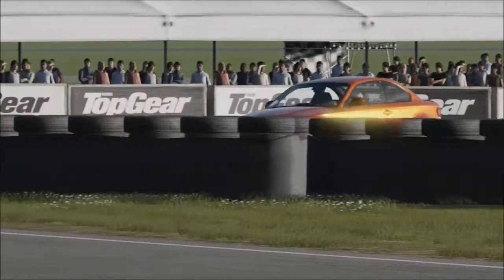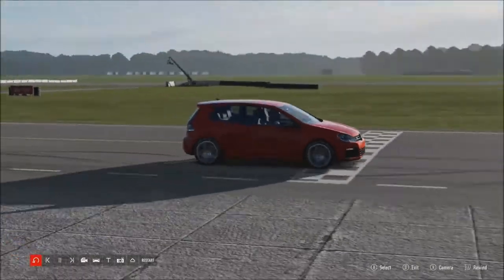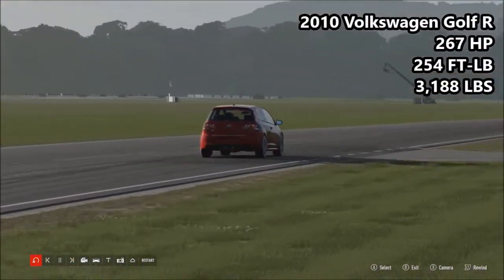Yeah, pretty decent car. I would still much rather have the M2. When we go to drive that, I can't wait, because I can imagine the M2 is going to be a much better handling car. But the 1 Series M certainly is not bad.